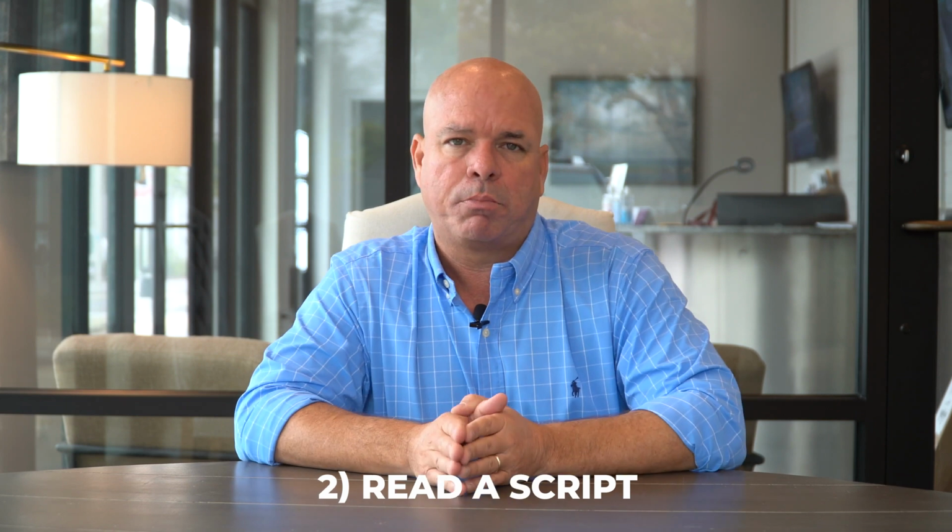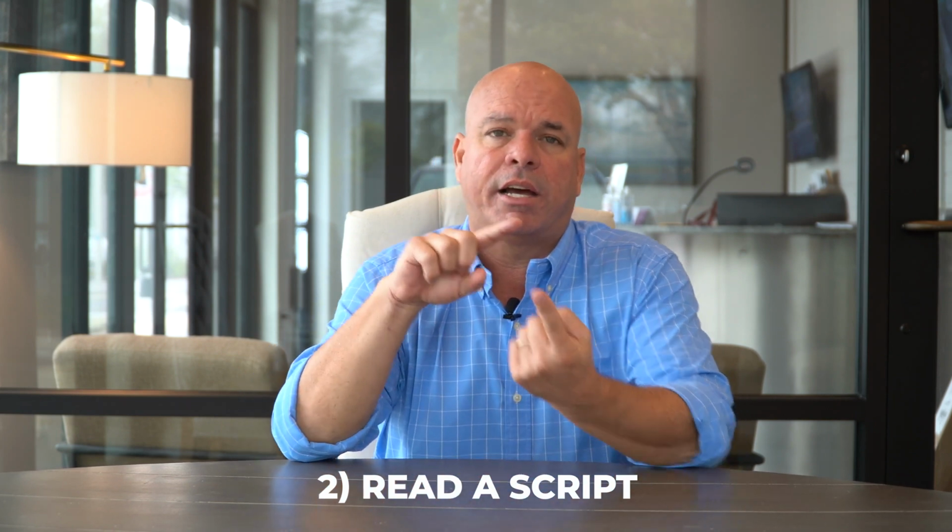And then after we do the intro, we're going to read a script. Here's why the script is important. We want to highlight a few things. We want to highlight the number of units or the number of houses in the neighborhood. We want to highlight any architectural things that stand out for the neighborhood. We want to highlight any of the amenities in the neighborhood. We want to talk about what's close by. And then we want to talk a little bit about why people love this neighborhood or this condo.